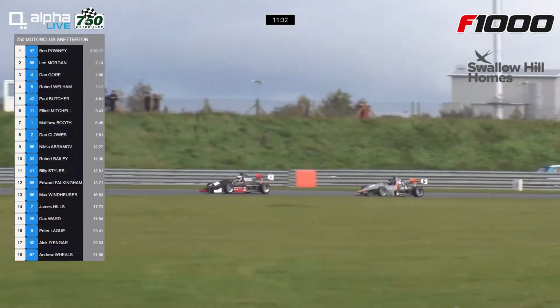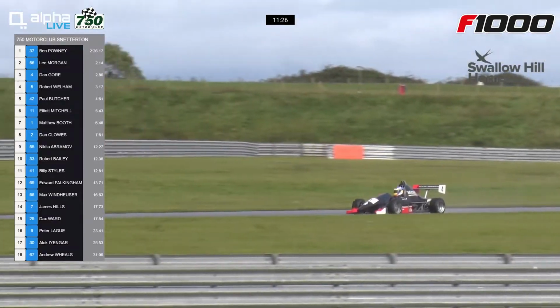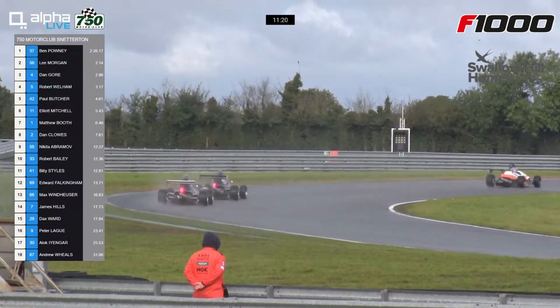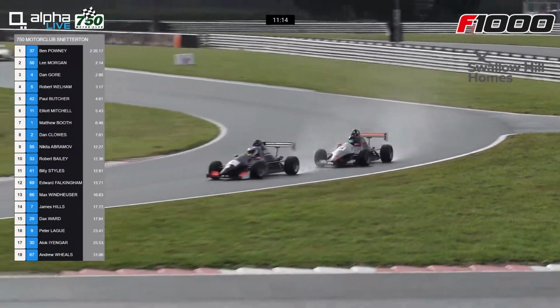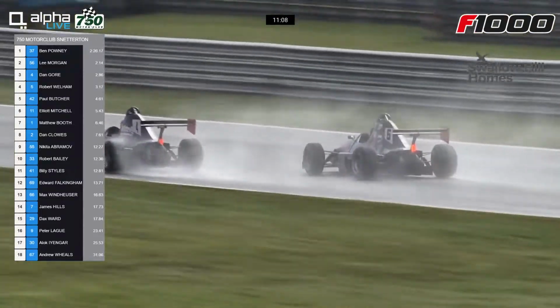Rob Wellham, yesterday's winner, in 4th spot. All the time, Lee Morgan getting a little bit further away from both of these, and no doubt Ben Powney pulling away from Lee Morgan as well. Big slide on the exit of Hamilton for Rob Wellham, which just dropped him away a little bit from Dan Gore, but he's able to come back after him again. Of course, it was Gore that was second quickest to Wellham in that damp qualifying yesterday, so he is proving to be a much tougher rival to overtake than what Paul Butcher was.